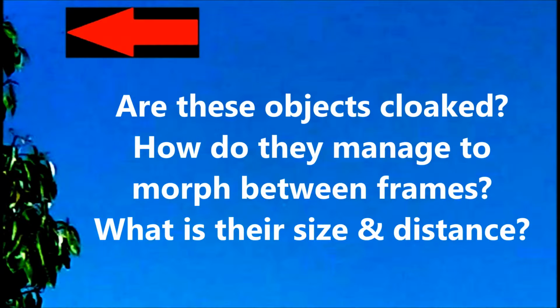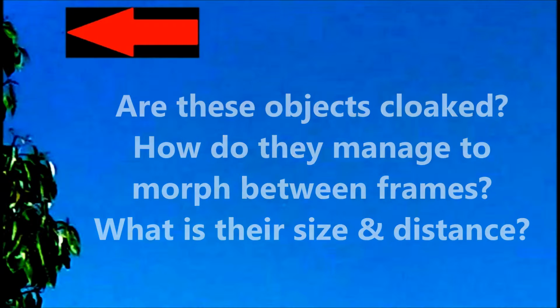Are these objects cloaked? How do they manage to morph between frames? What is their size and distance? Even though they morph at no time, do these objects ever look like anything I've ever seen in my life?